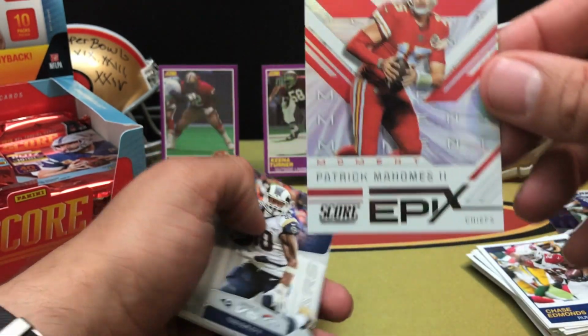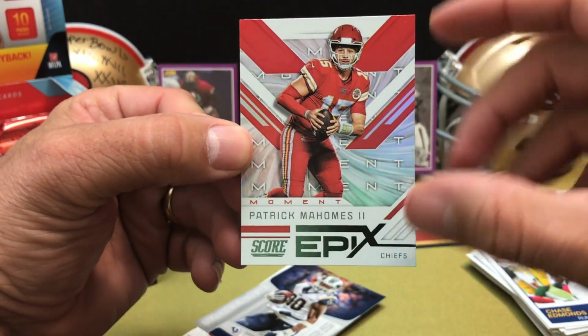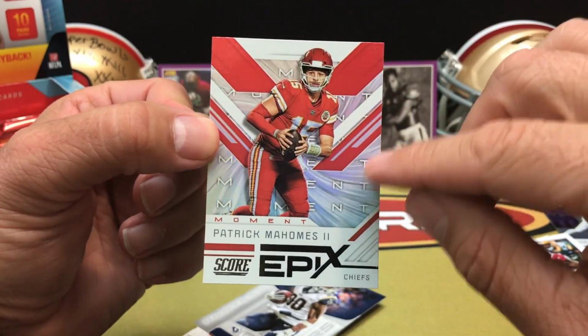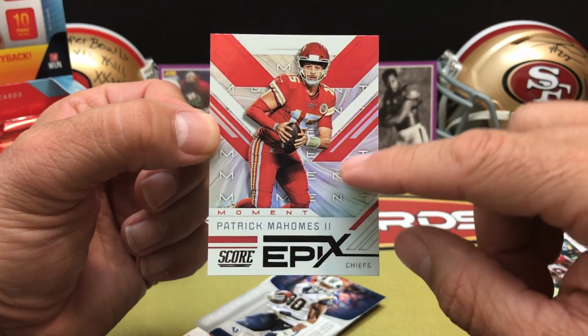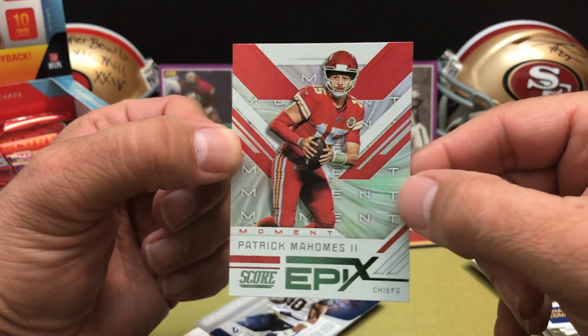And we've got an Epics scorecard. Epic scorecard. These are inserts. I think they're based on the Epics from Pinnacle years ago. Similar look and feel. And you've got moment, game, season. I think those are the three: moment, game, and season. This one says moment in the background.